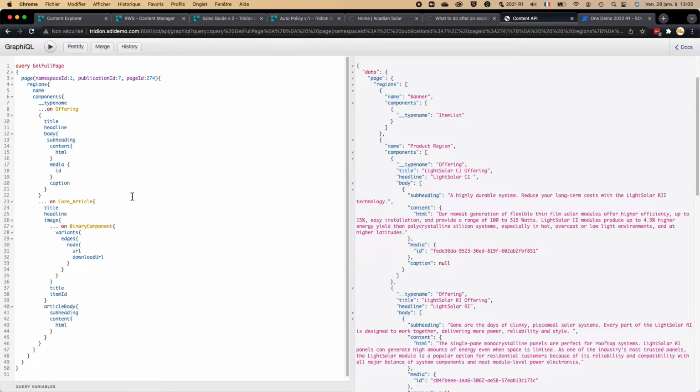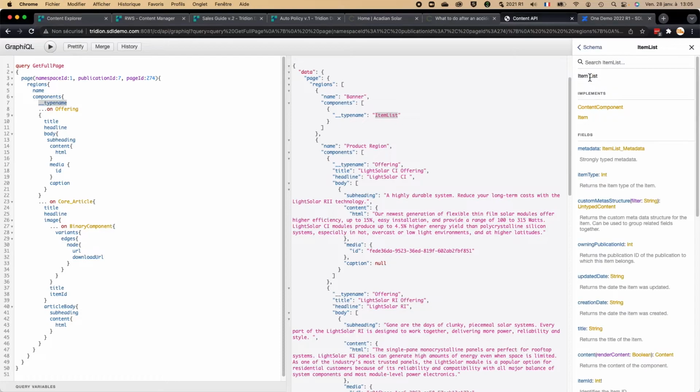There's also the latest capabilities in the Tridion Sites Content API. So you can check how to query a full page. And that's really nice because then you can get finally the regions within your pages structure. And you can also use this type name property to find out which types of components are within a particular region so that you can then query the content for those particular items. So here we have in the banner region, we have an item list component, for example. So we could look at the item list structure and start to query this.